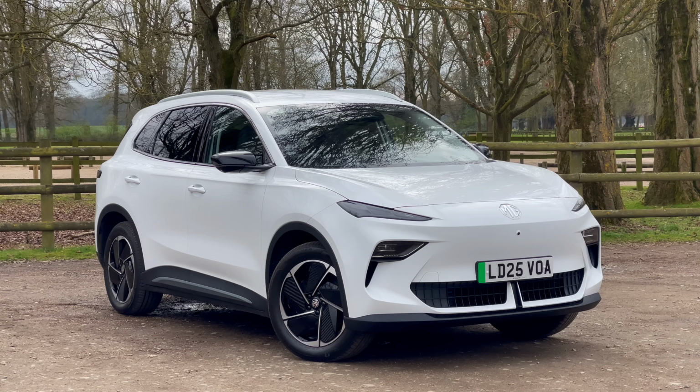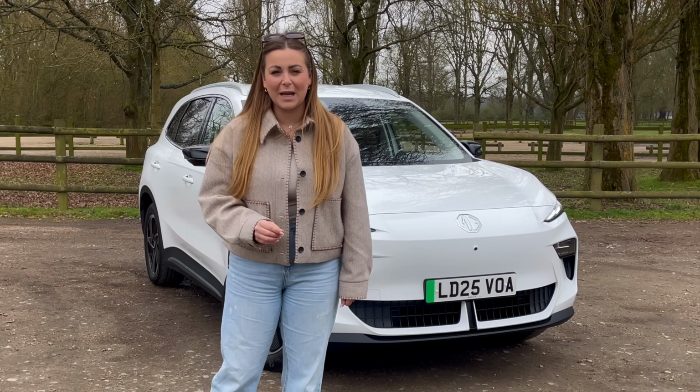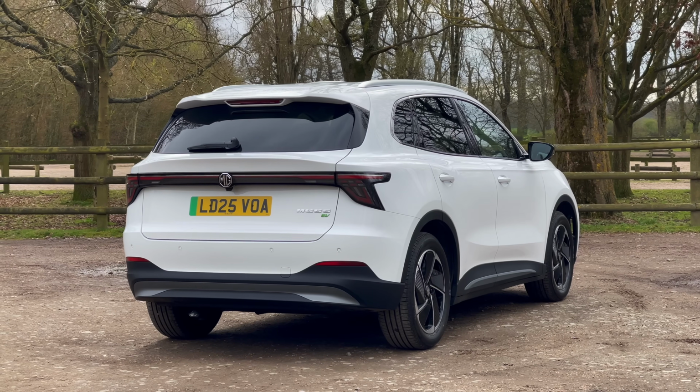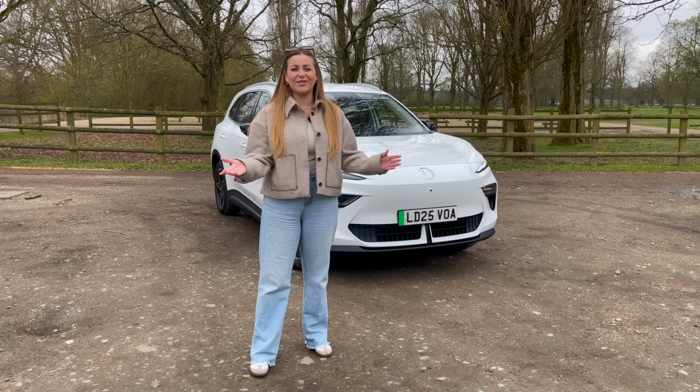This is the MGS5. It's a very similar vehicle, but it sits on a new platform. It has added space, added technology, it looks a little bit sharper, and it also has a little bit more range. What's there not to love?